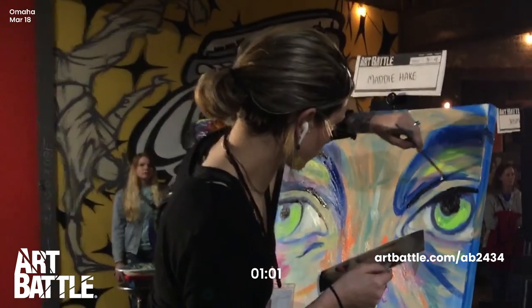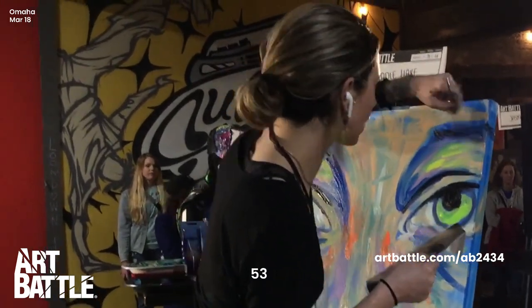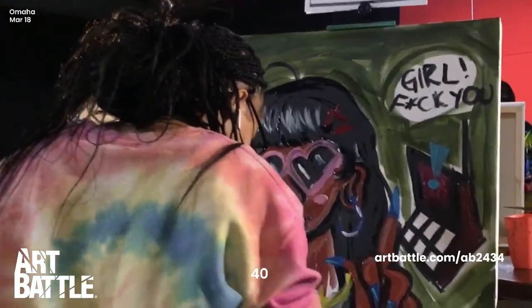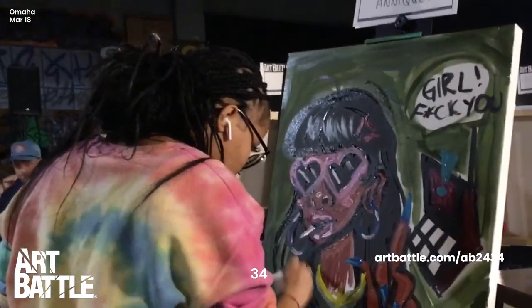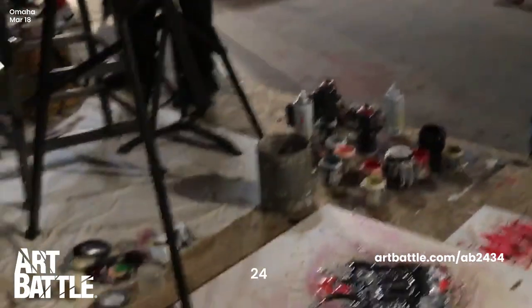And we can see Maddie in our final minute just adding in these last touches, these last details, getting in that darkest dark. Back with Annique here, and we can see Annique has worked a little bit more into the clothing. We can see some yellow on the collar of her shirt that wasn't there before. And also a few more highlights present within the face, really giving us some shine on the lip gloss of the character and reflective quality in the sunglasses.